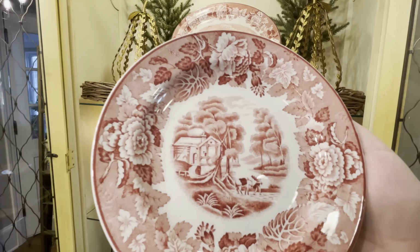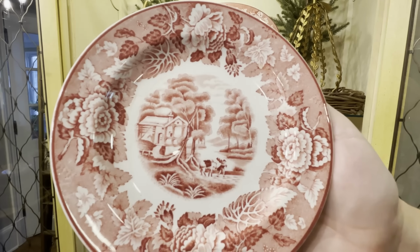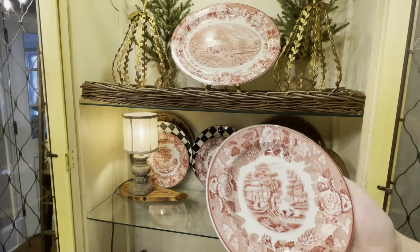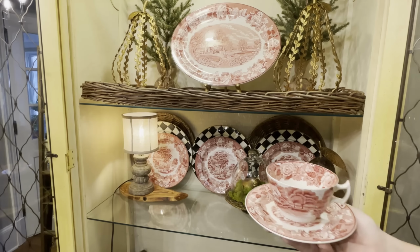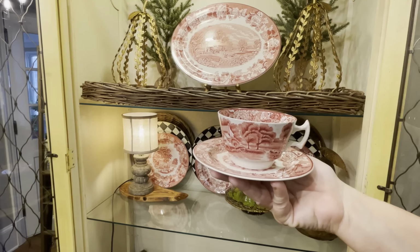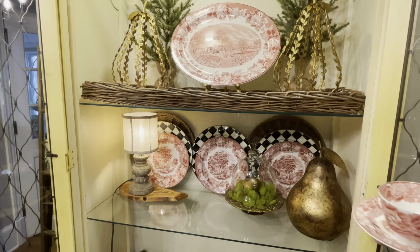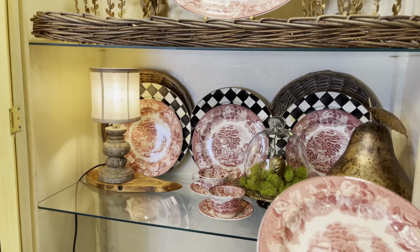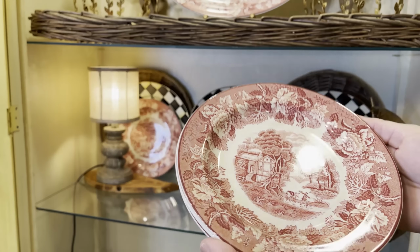Okay, these are my bread plates. My bread and butter plates right here. And again, every plate, or even a serving bowl or cups, they all have a different pattern, a beautiful countryside pattern to them. So I just placed three going around the cloche, and these are my salad plates.